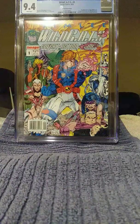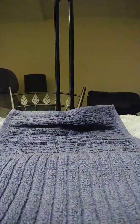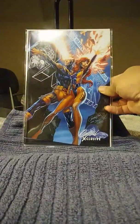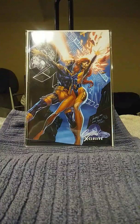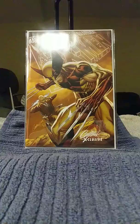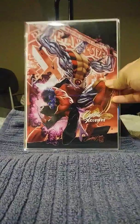Let's do the community wins. See if we can get through these community wins right quick. First up, from Who Dat Comics. Got the J. Scott Campbell exclusives from Who Dat a few weeks ago. Love that Wolverine. And the one I wanted the most, because everybody knows Colossus is my favorite X-Men.